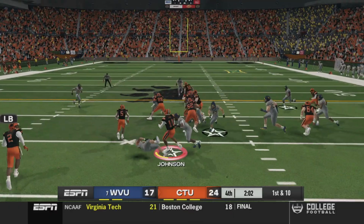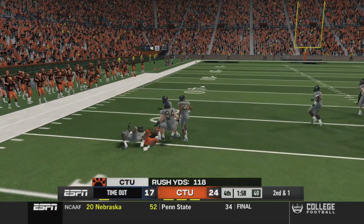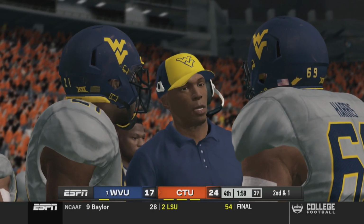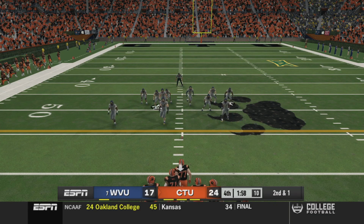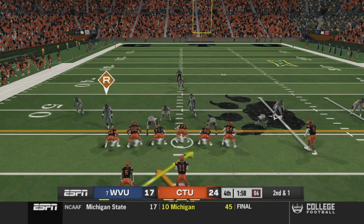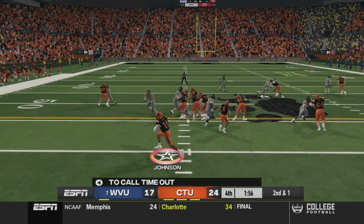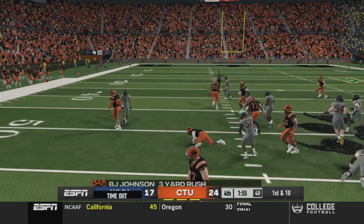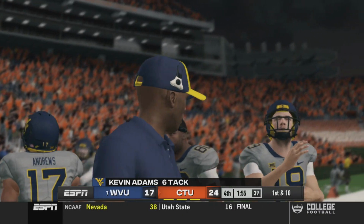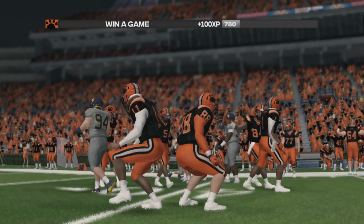running. Option play now. Here is BJ breaking a couple of tackles and gets it out to Jackson for a gain of 9. West Virginia has called 2 timeouts so far. Now a 2nd and 1. One more first down, and this should be the game as they have to burn one more. Johnson, option keeper, somehow spins forward, and it's going to be a first down, and this one will be over.